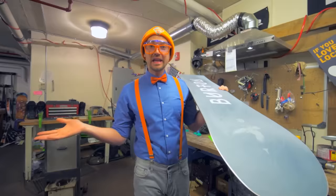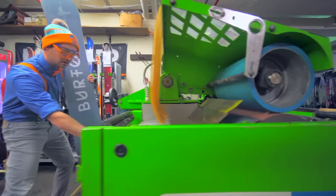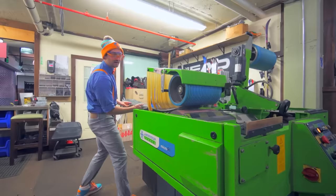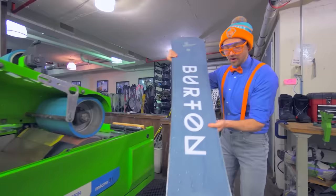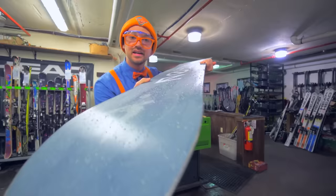So the first machine is this machine. This is the grinder machine. See, there's a grinder right there and a wheel that pushes it. So let me turn on the water first. All right, here we go. All right, let me turn off the water. Whoa. All right, it's really smooth. See? It's kind of wet from the water.